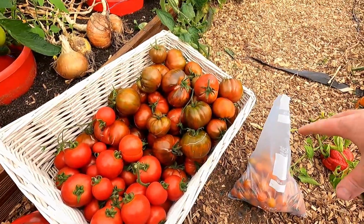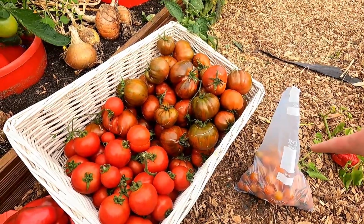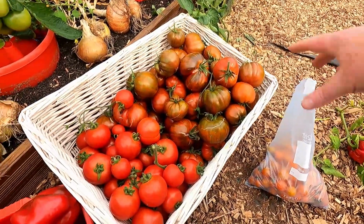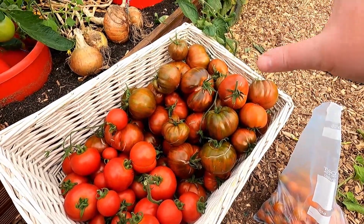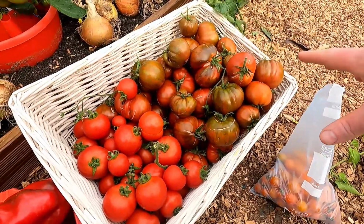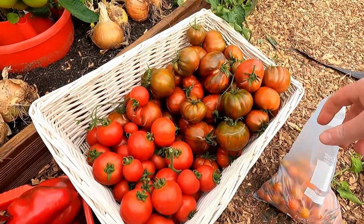I'll probably freeze them whole and use them in salads and things as and when I need them, because I say they're very, very ripe. Same with the large Barred Boar. They're over here. Now this basket, maybe the camera's not doing it justice, but this weighs an absolute ton.